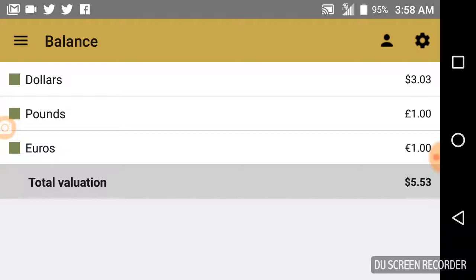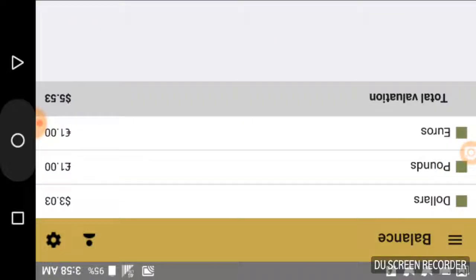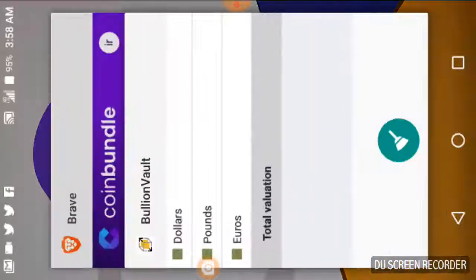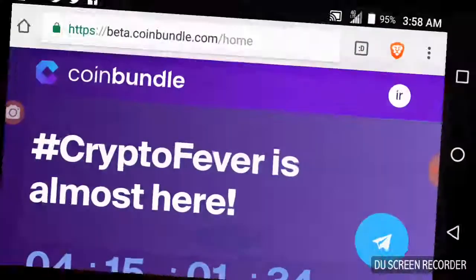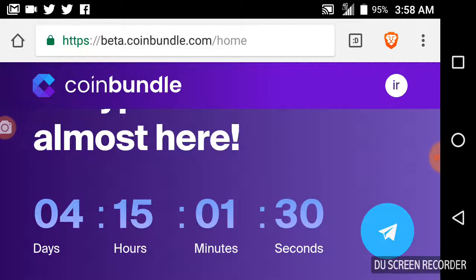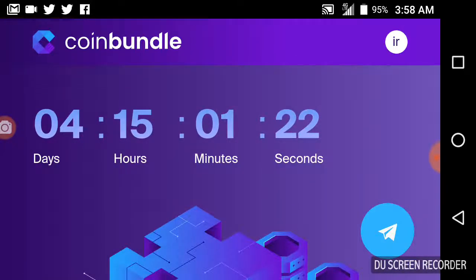Now, one of the things that's been kind of exciting that I've been looking at is going to be sort of a pay-to-play deal. So when I'm looking at, let's see what I got here, coin bundle. Now, what's been happening is they're giving me this time when they're going to go live and then I'll be able to try it. But once they get close to the time, they've been putting it off.